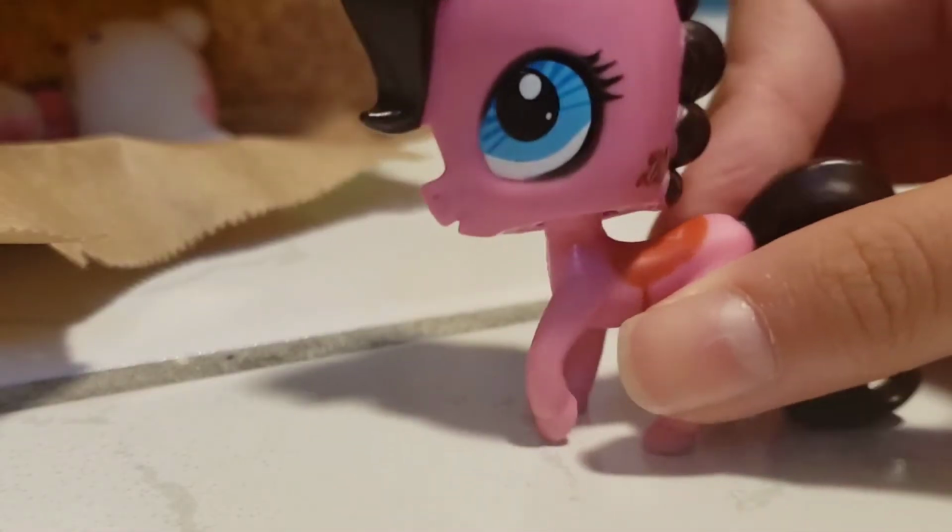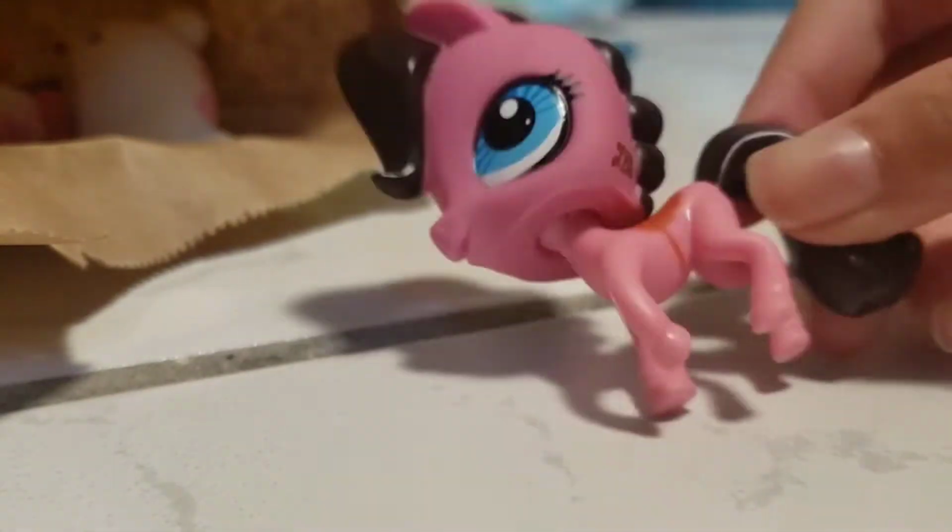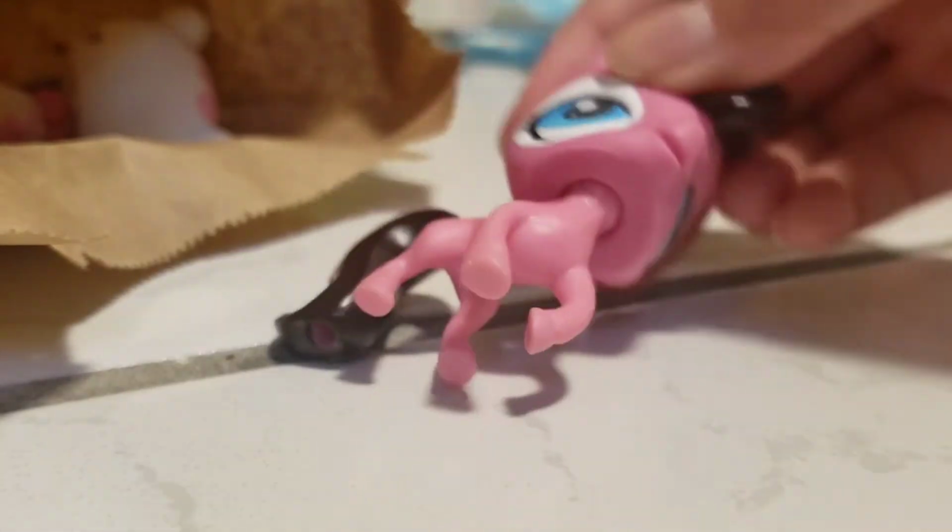Oh, a horse? Is this a horse? Yeah. Why does it look so weird, though? Yeah, it's like squished. The eyes are squished. Like, why does it look so weird? It looks like a fake. But then it doesn't look like a fake.